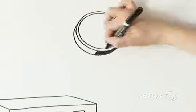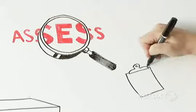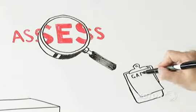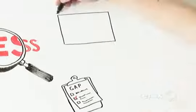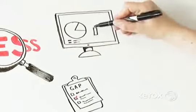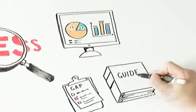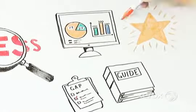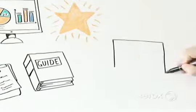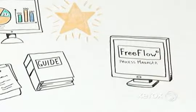The first step was assessing his current costs and capabilities, which meant working closely with a Xerox representative to complete a gap assessment and identify better ways to utilize Bob's resources. Next, they walked through the Profit Quick job estimation tool to determine the most cost-effective ways to produce each application, and reviewed the Guide to Achieving Strategic Relevance to show specific ways the print shop could add real value and become a star at Bill & Buck Banking. Through the assessment, it was determined that the print shop would benefit from Free Flow Process Manager.